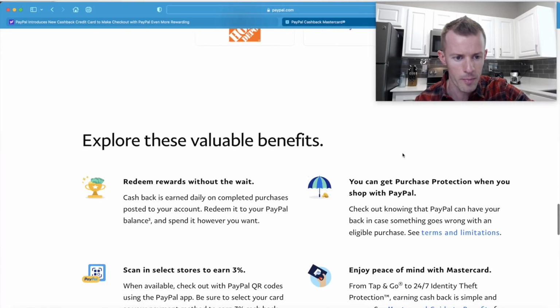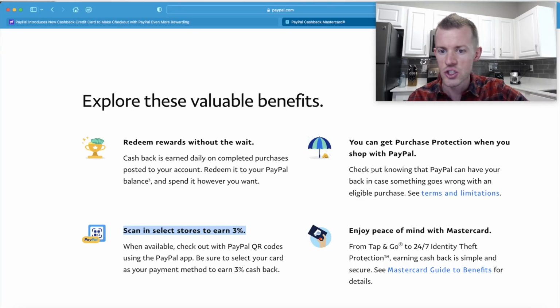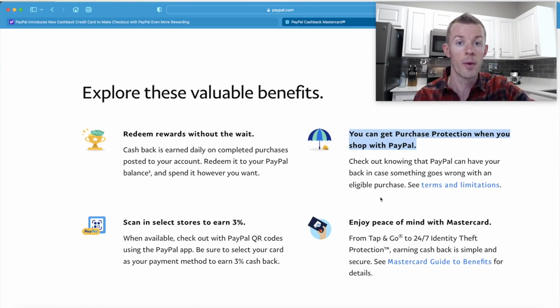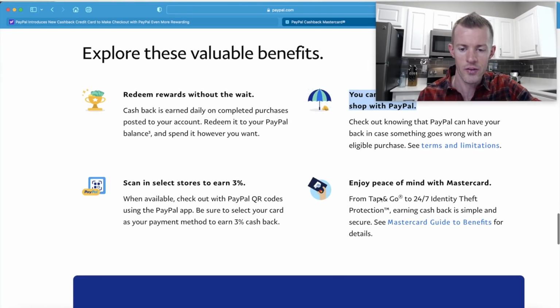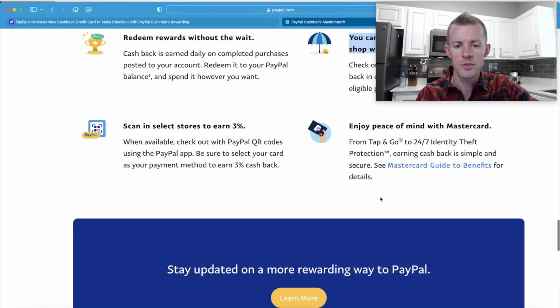Explore these valuable benefits. Redeem rewards without the wait. That's super cool. Scan in select stores to earn 3%. Yep, they use QR codes. Again, I'll show you the visual of that. You can also get purchase protection when you shop with PayPal. Here's the terms and limitations link if you want to read that. Peace of mind, 24/7 identity theft protection, tap and go, blah, blah, blah. Cool. Regular features that we have on most credit cards today, but good to know that they're not skimping out on any of that. Some Q&As here at the bottom too.